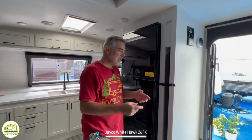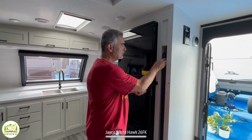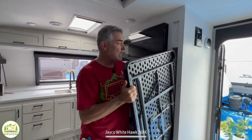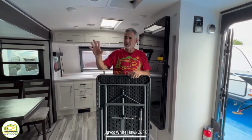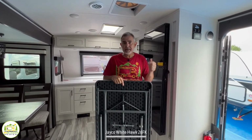And then finally, one last really cool feature is this little spot right here where they actually have an additional freestanding table that you can use. So you can pull this table out. You can use it in front of your couch as another table, or you could also take it outside and use it out there.